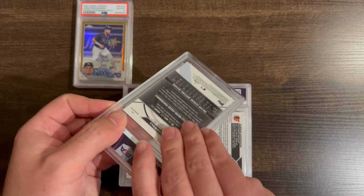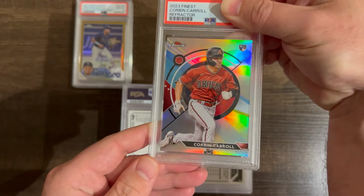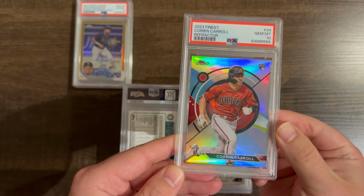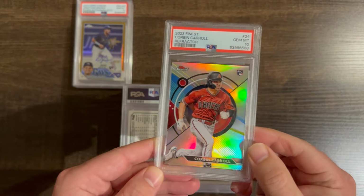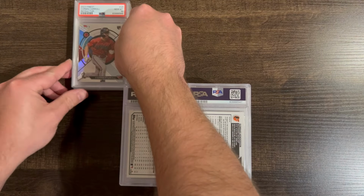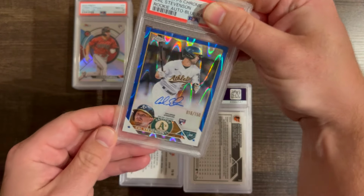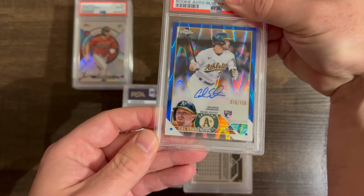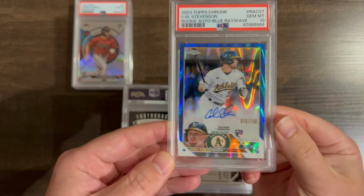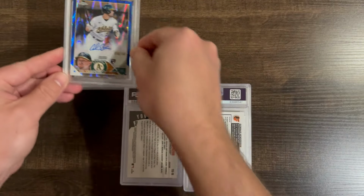All right, Corbin Carroll. This is a big one, but these are tricky to gem. Refractor. Finest. Oh, baby. That's a nice card. That's super nice. He's one of the hottest rookies. It's called a blue wave. Blue ray wave. These are really cool parallels. I like these. Hopefully it gets a 10. Good start so far. Great start. It's a nice, cool one.